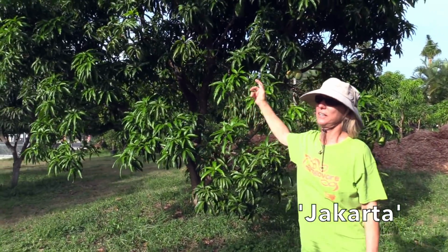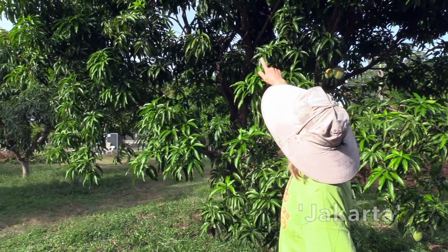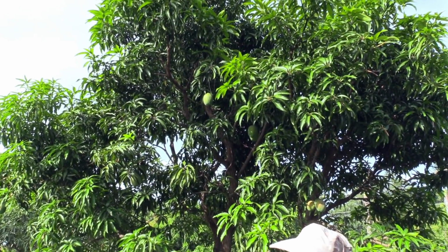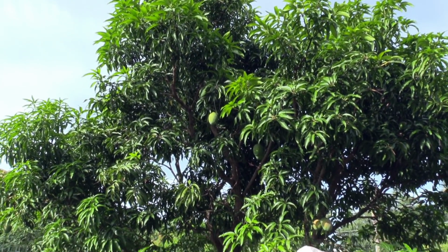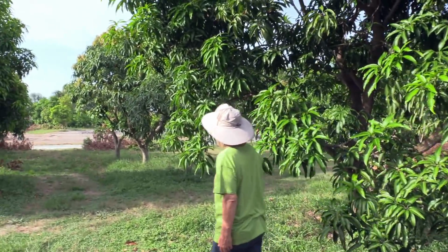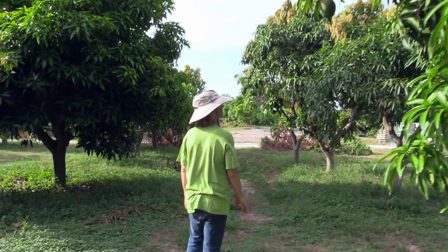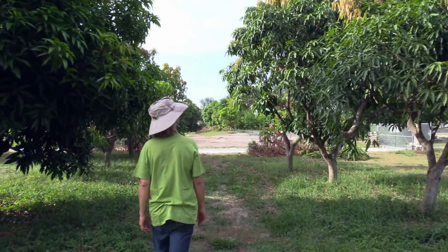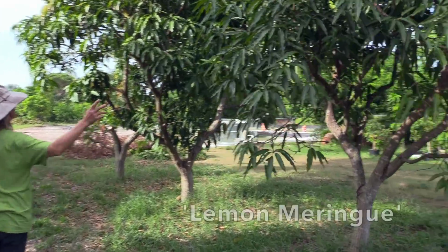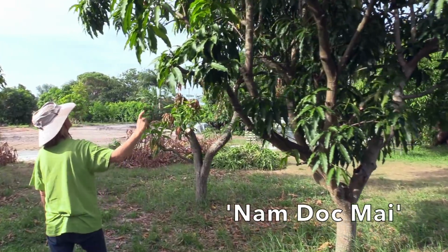Jakarta, and Jakarta for us has a very long season, and so you can see there's a few fruit left on this tree, even though we've been picking fruit for probably a month and a half, I think. Another lemon meringue, empty. This is number 5. This one's empty.